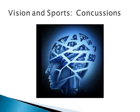Now, one thing, and it's gotten a lot of press lately, is how concussions can affect the brain and make it harder for those athletes to return to even activities of daily living, such as reading.